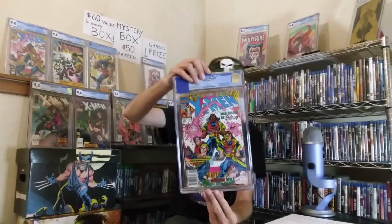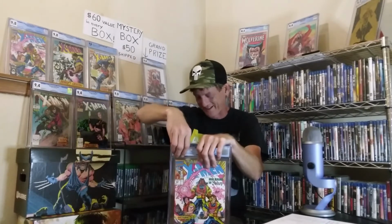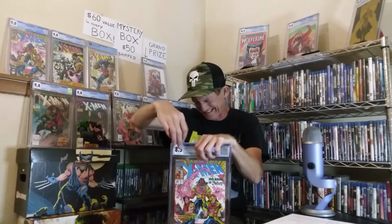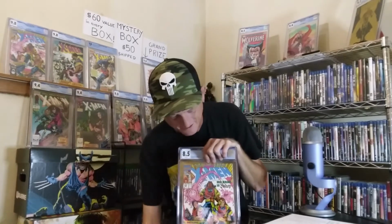Only one of those. There's two of these. It's Uncanny X-Men 282, and both of them are newsstands too. I didn't think either one was like high grade. I gave them both 9.2, 9.4. And the first one is, oh boy. Ouch. An 8.5. Oh man.